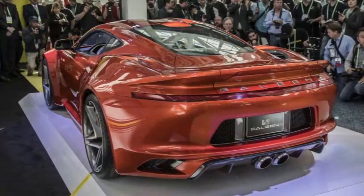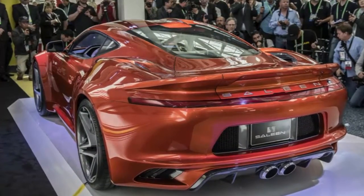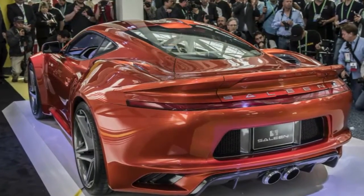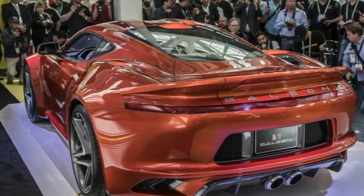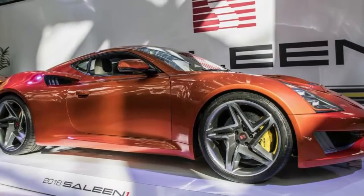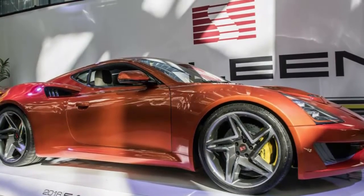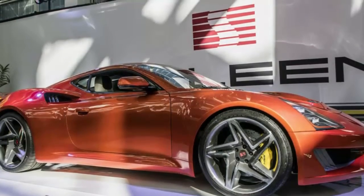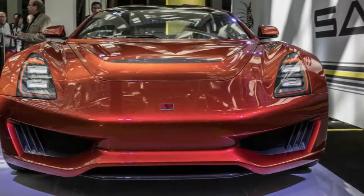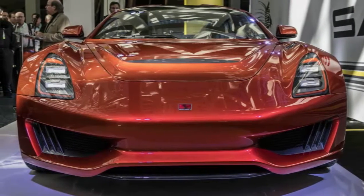Details are a bit scarce about the Saleen One, but here are the basics. It's roughly the size of the Porsche 718 Cayman and weighs in at 2,685 pounds. Its construction features an aluminum tub and carbon fiber body. Its 2.5-liter turbocharged four-cylinder is apparently a ground-up Saleen creation, boasting 450 horsepower and 350 pound-feet of torque.